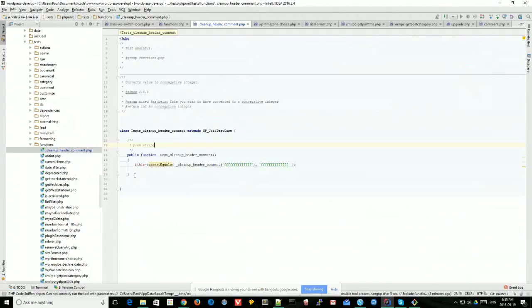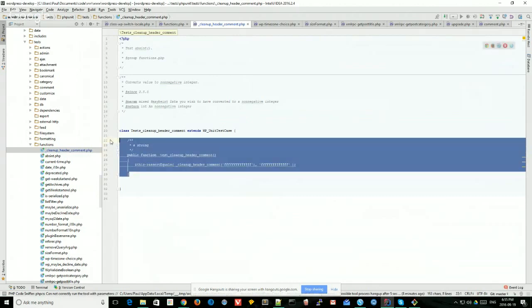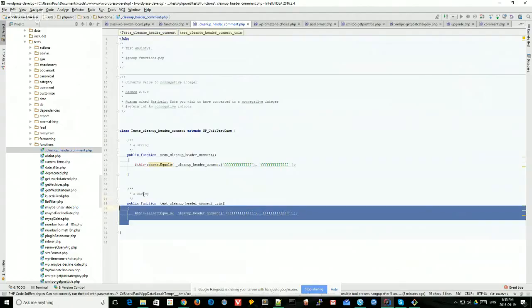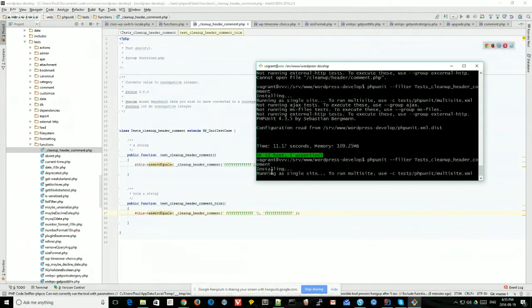So let's put a plain string. I'm also going to do one with a space on here, because it does a trim. Make sure it still trims it. So now if we run that again, it will come back with two passes.